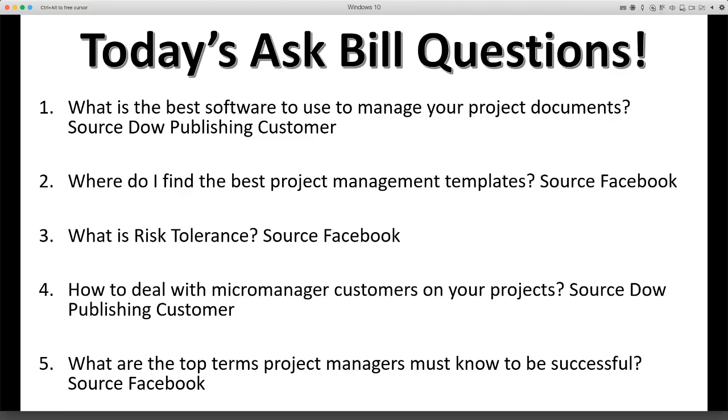How do you deal with a micromanager customer on your project? Yeah, one of my customers asked me about that the other day. And basically they're saying that the customer is on every meeting and really active and wanting to know this and wanting to know down to the minute. And so really, when you think about micromanagers, you really have to step back and say, a lot of this has to do with the risk tolerance level, right? And so, customers that have a low risk tolerance will tend to be micromanagers because they're worried about everything.